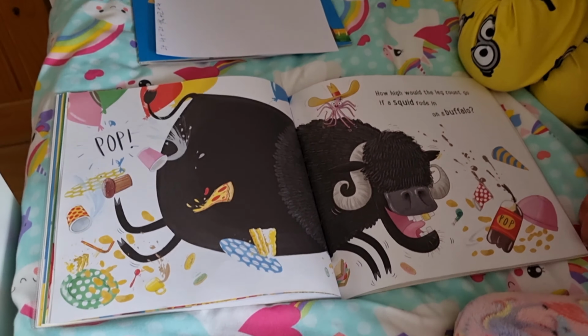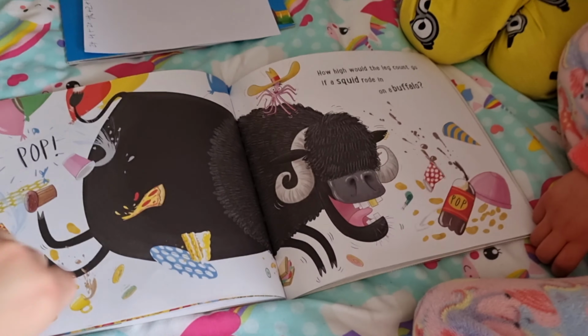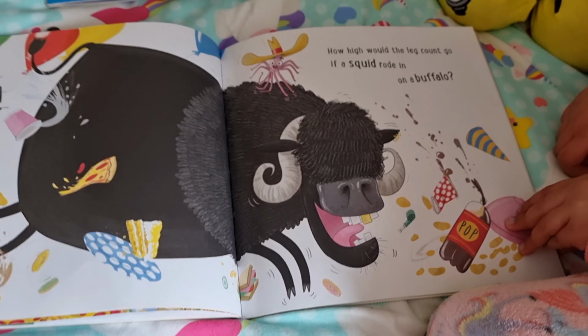He's fat. Look what it did. Okay, read Savannah. That grew to the boy.